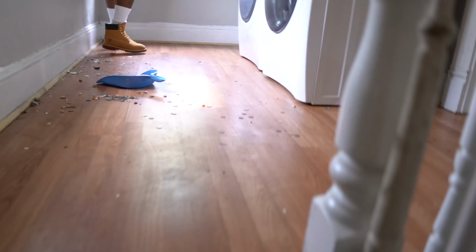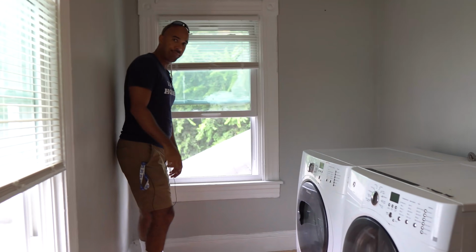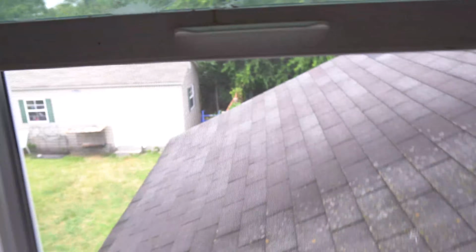We will eventually need a new roof. Looks like they got a patch over there. You can take a look out there, Smitty. What do you think about that roof?